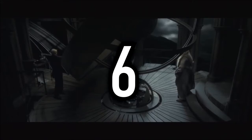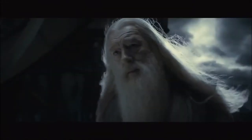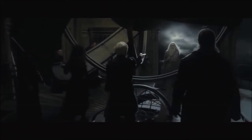Number 6. Dumbledore's death was probably one of the most emotional scenes from all 8 Harry Potter movies. But just like with the previous point we went over, we can't deny that this scene was one of the most incredible. It's heartbreaking to watch the old wise wizard be put down by Snape.